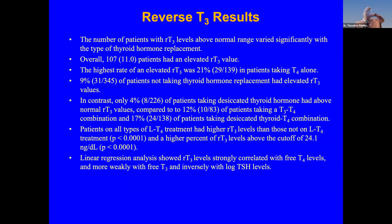So if they had a lower TSH, they usually had a higher reverse T3. So in terms of my overall results, the number of patients with reverse T3 levels above the normal range varies significantly with the type of thyroid hormone replacement. Overall, 11% of the patients had an elevated reverse T3 value, 107. The highest value of the reverse T3, 21%, was in patients taking T4 alone. And only 9% of the patients not on thyroid medicine alone had an elevated reverse T3.